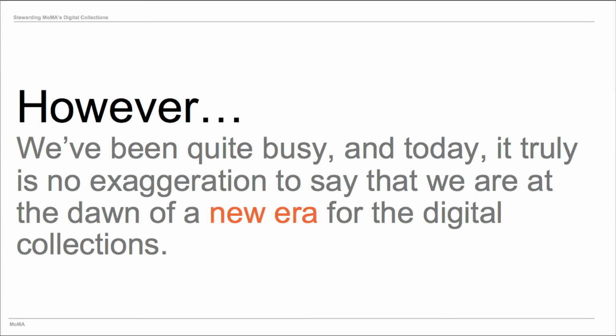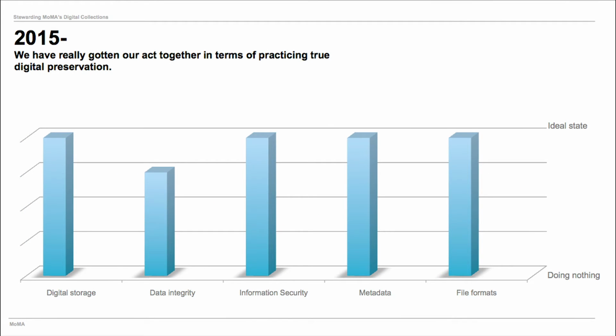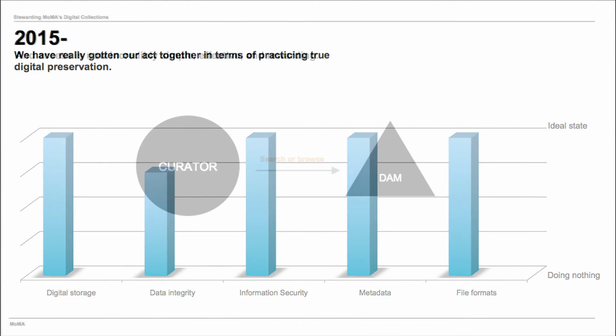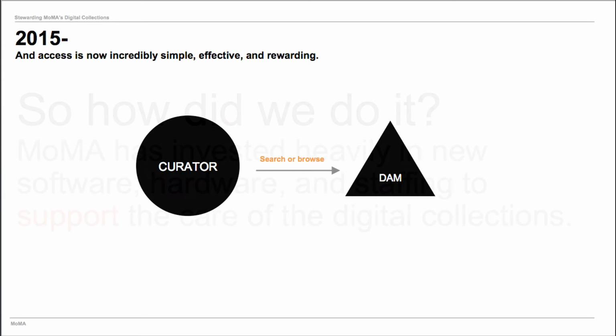However, MoMA has been very busy, and today it's really no exaggeration to say that we have entered a new era for digital preservation of MoMA's collections. So if one applies the NDSA levels to where we are today, this is where we are at. We're scoring at level 4 across 4 areas, and for data integrity, we're scoring at level 3. We expect to be at level 4 by the end of the summer. And access looks more or less like this. We have on-demand streaming access to any of the collection's materials that have been ingested into our new system.